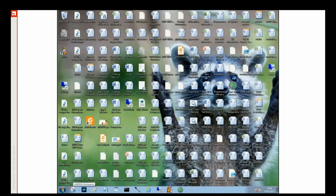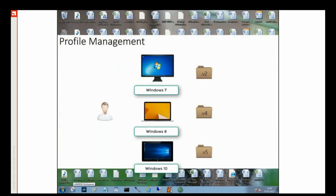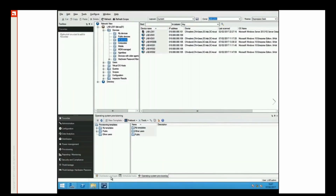Now, typically all of these parts of the operating system get saved and managed on the hard drive of this local PC. This makes it a real pain to actually migrate this user because all of that information is local, and we have no real way built in to get those settings off. Typical roaming profiles used versions. So Windows 7 had its own version, Windows 8 had its own version, and Windows 10's actually got version 5 and version 6 now. These aren't interoperable between each other.